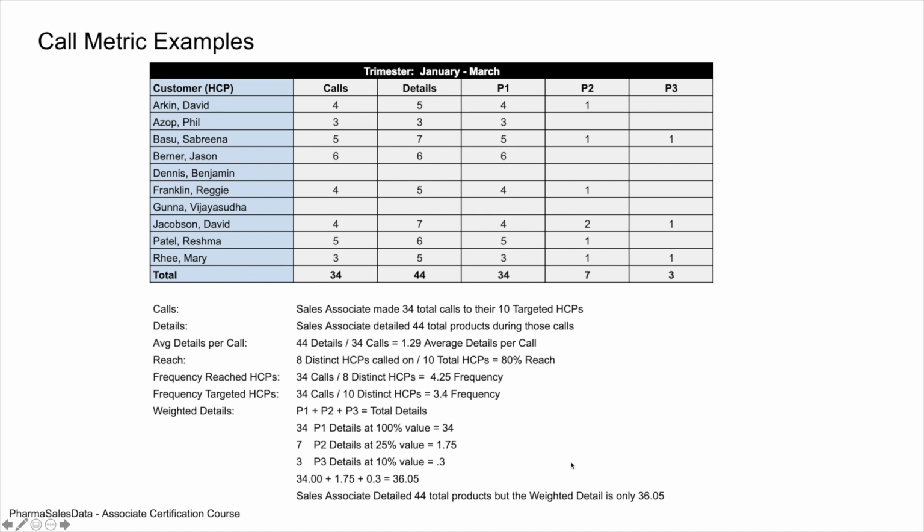I hope that explains call metrics. We're going to get into this more in further chapters, such as targeting and alignment, but calls are a very calculation-intense type process.